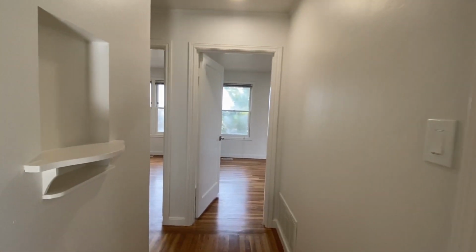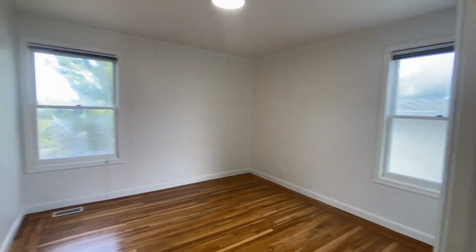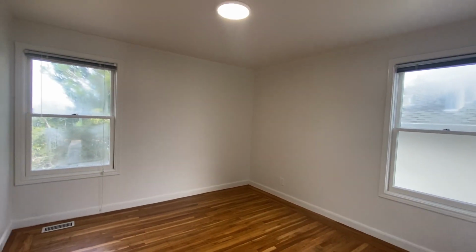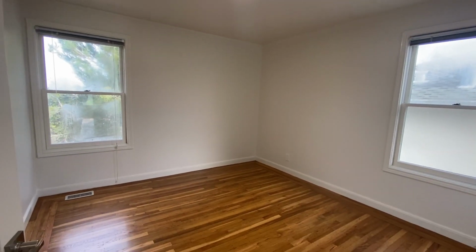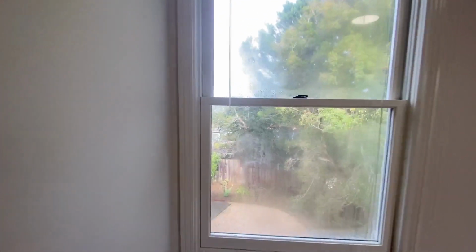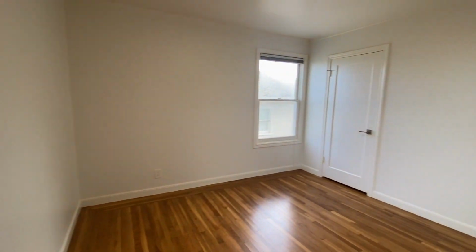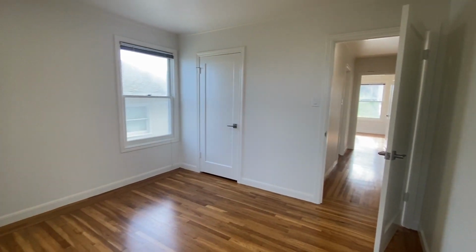Continuing down the hallway, 2nd bedroom, also hardwood flooring, light above. This does overlook the backyard. Closet.